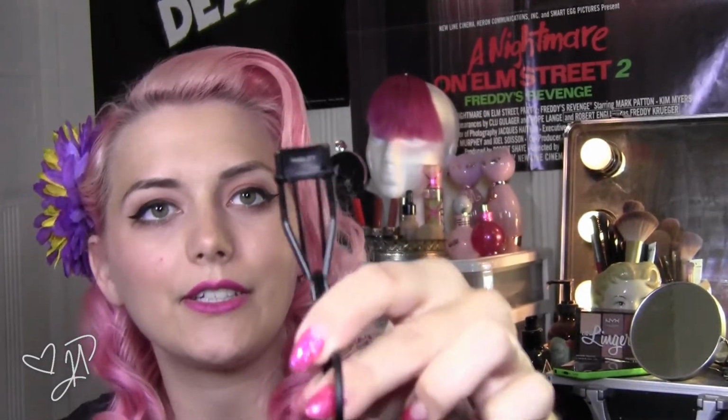It's super cute. I had to have it. I thought that it was a really good investment. It even says Inglot right onto the curve there.